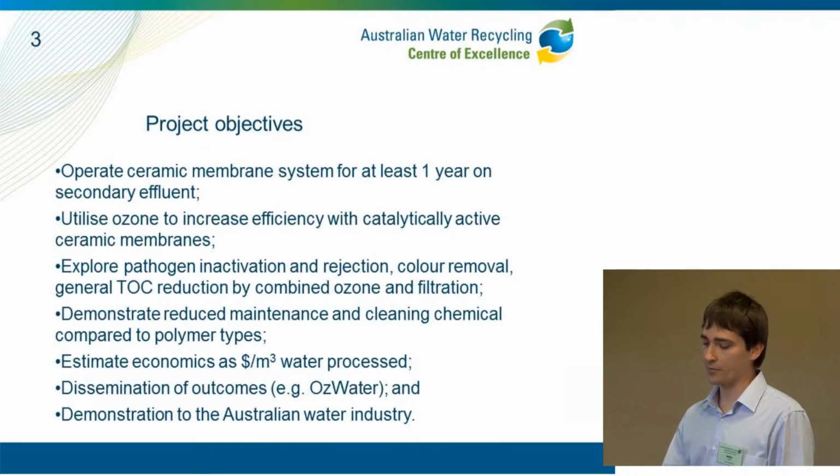But we also looked at general performance such as colour removal as an effect of the combination of the ozone and the ceramic membrane. We also had an objective, it's in the title of our project, to look at chemical reduction. So we wanted to see if the ozone effect on the membrane can offset the cleaning chemicals that are typically required in a membrane plant. So we've got data there.